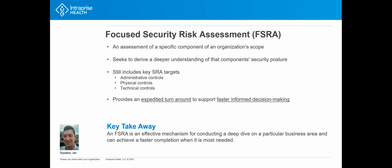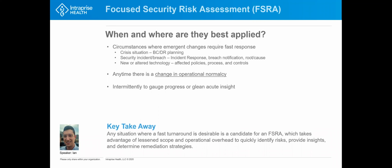However, the benefit of performing an FSRA against a smaller component, a reduced scope of an SRA activity, allows the organization to have an expedited turnaround, which ultimately supports faster, informed decision-making, which makes it an effective mechanism for conducting a deep dive, but achieving faster completion and faster results when they're most needed. So I have a couple examples here of when and where they're best applied. What are the best circumstances or components of your organization to which to apply an FSRA?